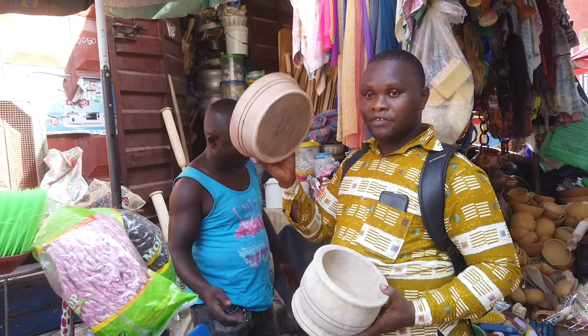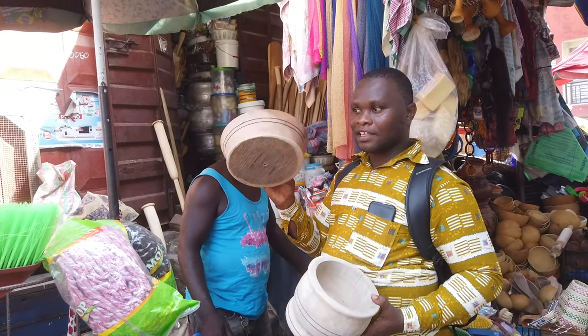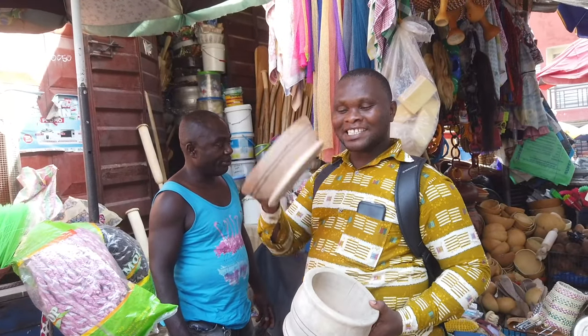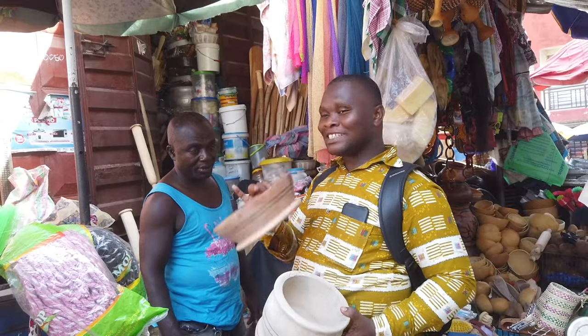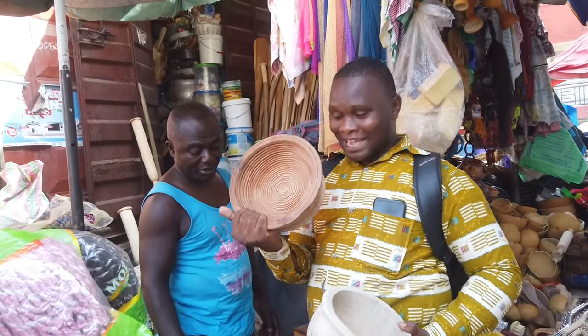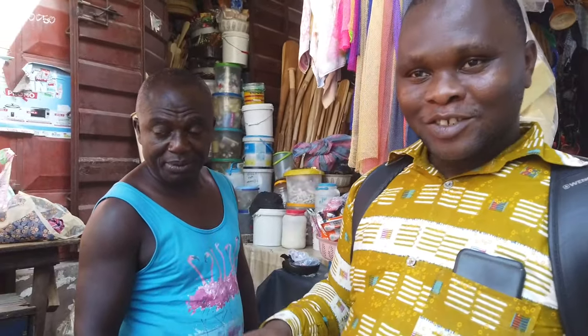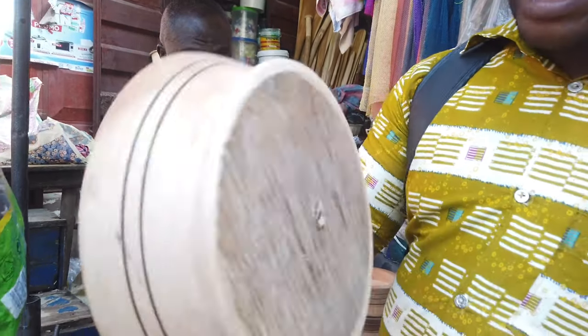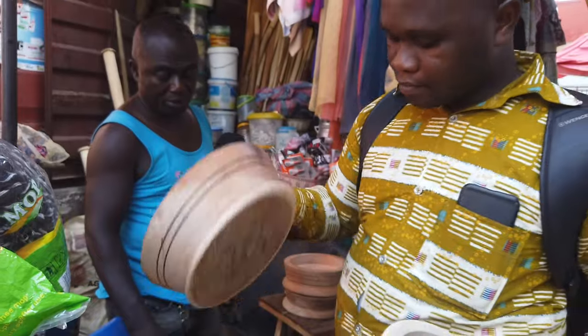So this one is made from wood. The bowl I showed you earlier that you can grind pepper in. This is the wooden one. In fact, I've never seen this type before in my entire life. Alright? So just appreciate this one. This one is made of wood.